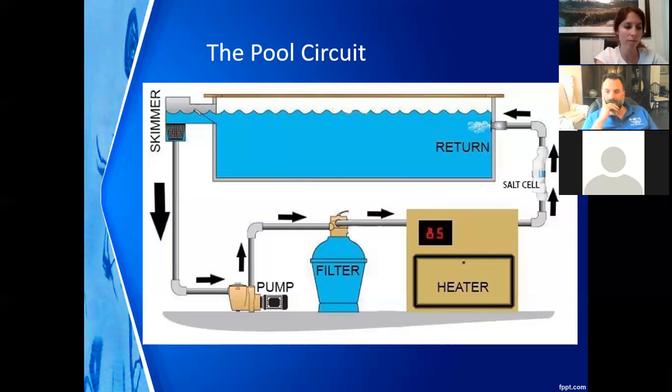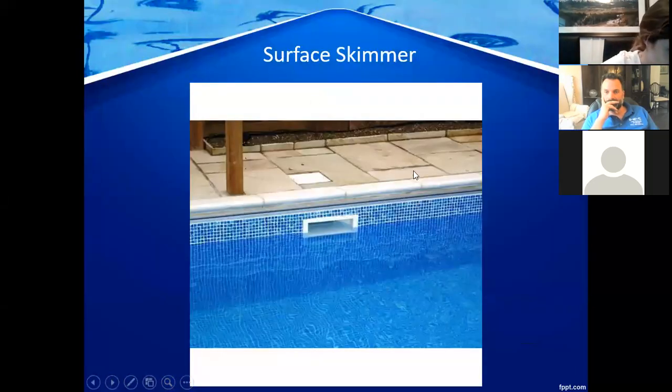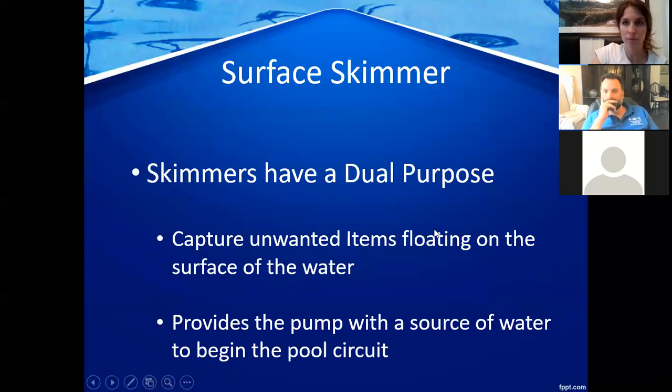So we're going to talk about each component in the order of what's called the pool circuit, and we'll start with the pool skimmer in depth. I'm sure everyone knows that their pool has some variation or version of this. And the skimmer has two purposes. One, it is designed to capture anything floating on the surface of the pool, unwanted items. And it also provides the pump with a source of water to begin the pool circuit.